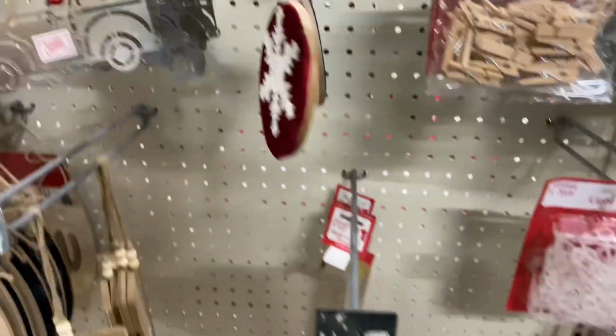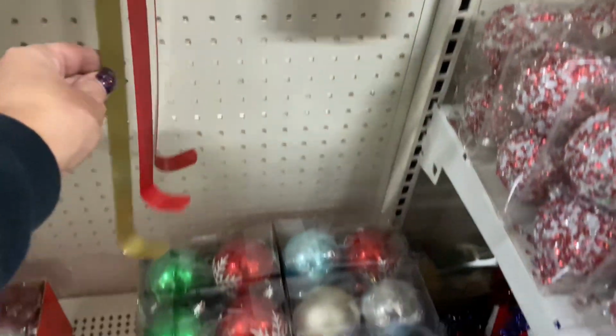Remember that all these items are anywhere between 70 and 90% off at Dollar General.